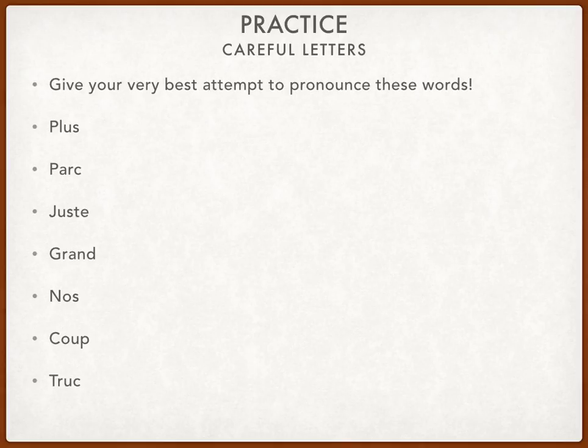So give your very best attempt to pronounce these next words. So we have P-L-U-S. How would you say that word in French? What do you think? S is not a careful letter, so we would pronounce this plus. How about the next one, P-A-R-C? C is a careful letter, so we're going to pronounce it kind of like a K, so we're going to say park. How about the next one, J-U-S-T-E? E is not a careful letter, so we do not pronounce it. Juste. End with the T, juste.